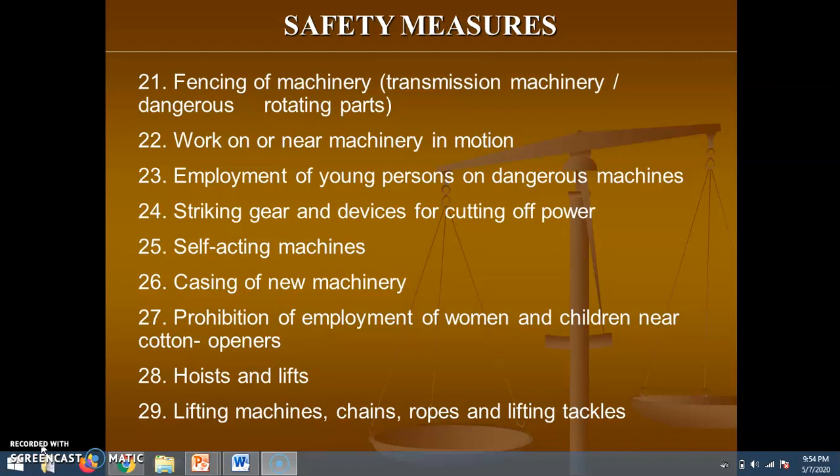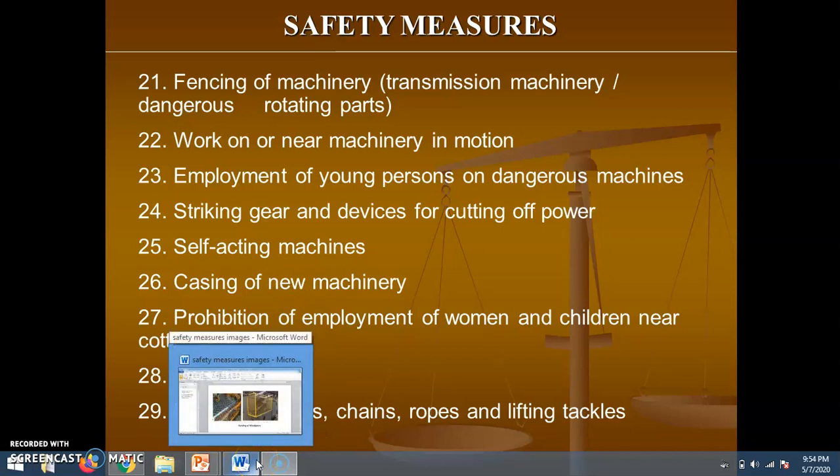Now, what safety measures must a factory provide? That is what this chapter explains. Sections 21 to 40 explain what kind of safety measures have to be given by the factory occupiers when they are running the factory. The first section, Section 21, talks about fencing of machinery, regarding transmission machinery and dangerous rotating parts included in the machinery, which have to be properly provided with safety measures. That is what fencing of machinery talks about.